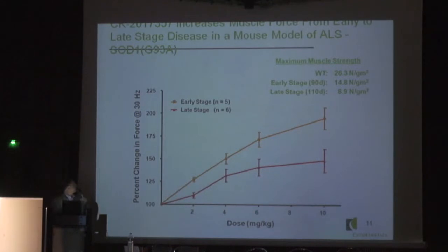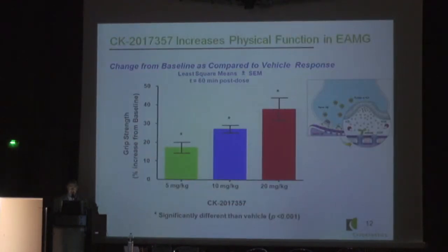We've looked at a number of disease models. This is a model of amyotrophic lateral sclerosis, the SOD1 mouse. And what you see here is a similar paradigm where we stimulate peripheral nerve, look at the force output of skeletal muscle in situ, and with increasing dose of the drug, you see increasing force output, both early in the disease when the animals become symptomatic, and later in the disease when these animals are moribund and need to be sacrificed. Obviously, less improvement in the older animals with greater degrees of denervation.